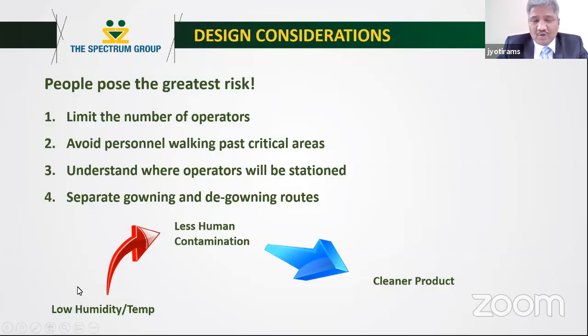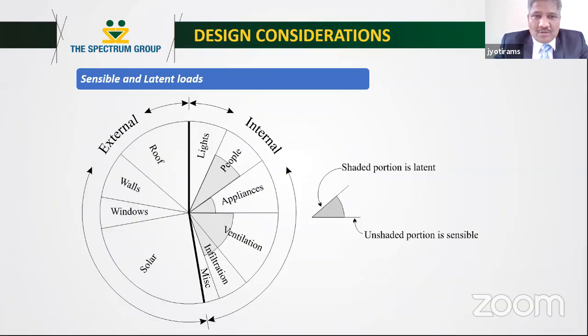So here, when we have lower humidity and temperatures, there is less human contamination, and you will get a better, cleaner product. It depends on what kind of process we follow and how processes are designed. According to that process design, we are able to get the product output. So while designing the HVAC systems, which factors do we need to consider?